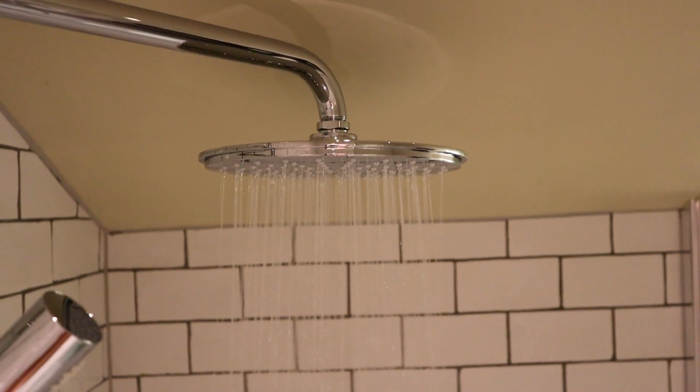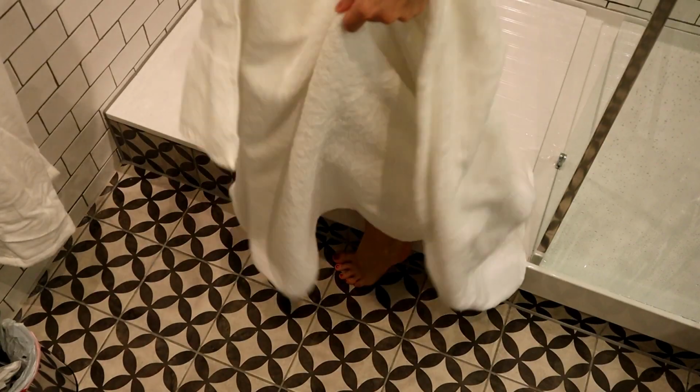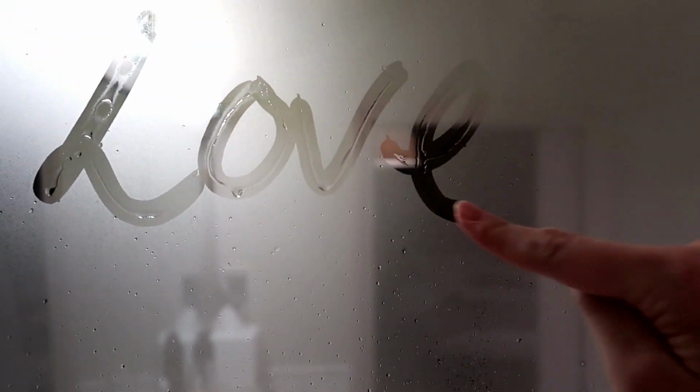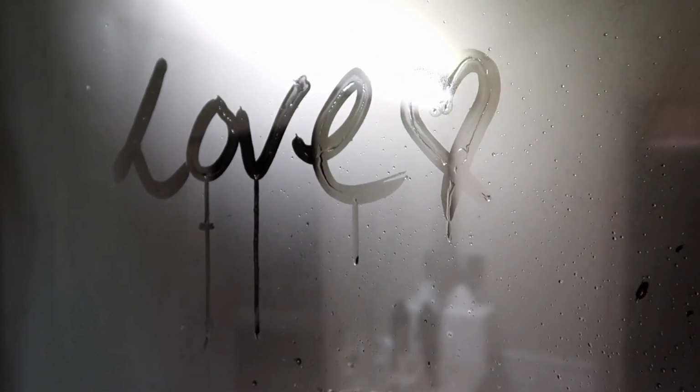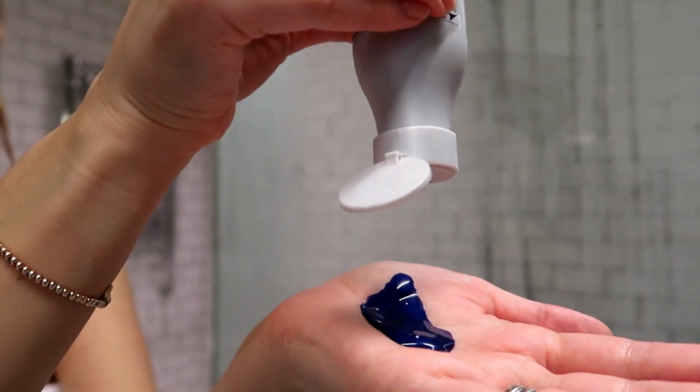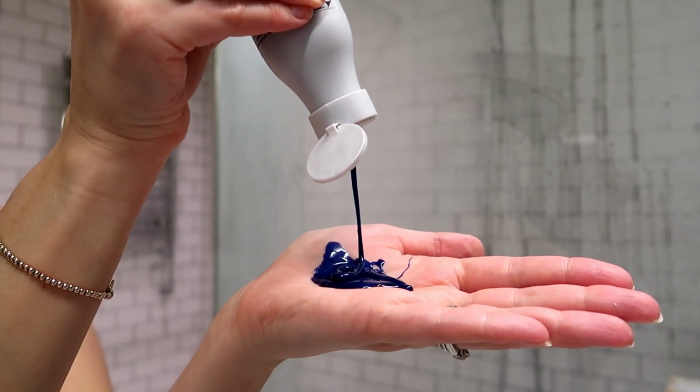So next I had a shower, and I loved this waterfall shower. It was so good, and I just whiled away the time for a little while. Being a busy mum of two, it was very nice to have that time just to take to myself to get ready. So I washed my hair, and then I actually forgot to take this in the shower with me.